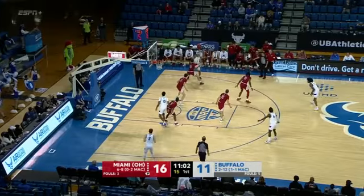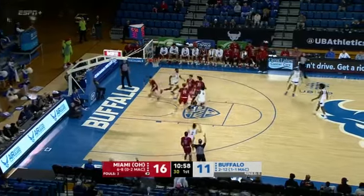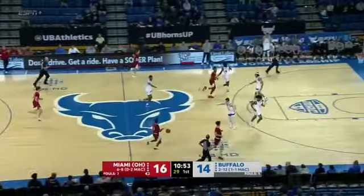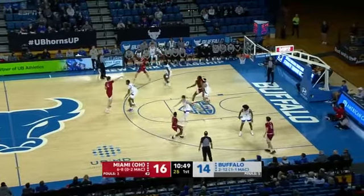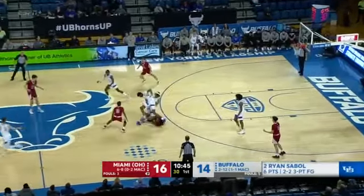Adams for Chapman. Sai going to go cross court for Sable. Pops up the three. Good. Right on point. That was a good pass by Chapman. The masked man with the catch and shoot three for the Bulls. Miami was heavy help. Stolen away. Chapman got a hand on it.